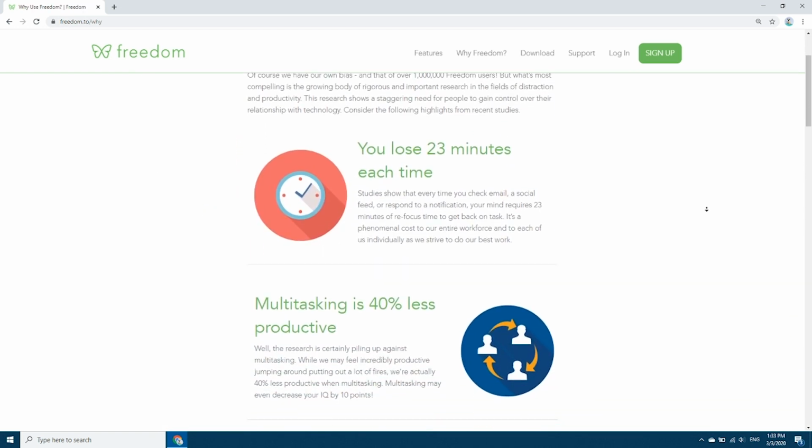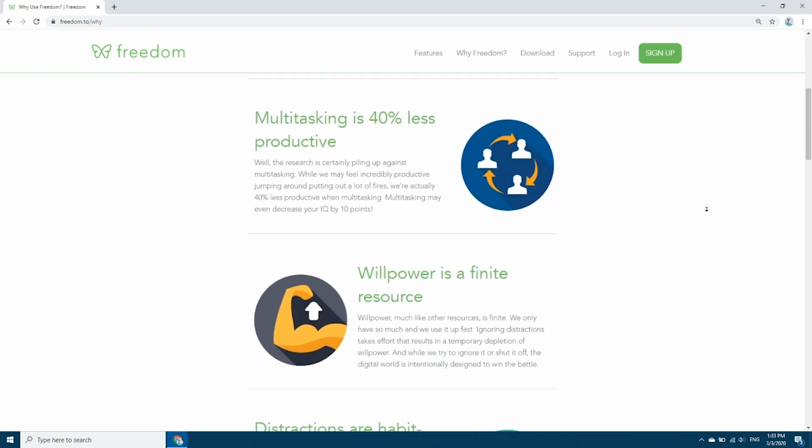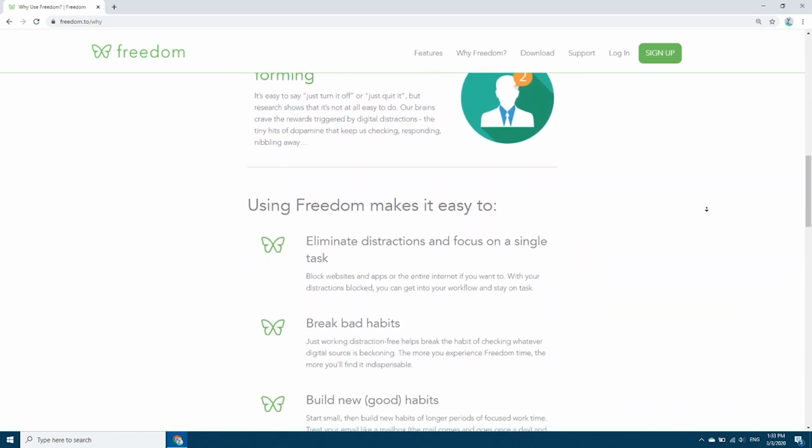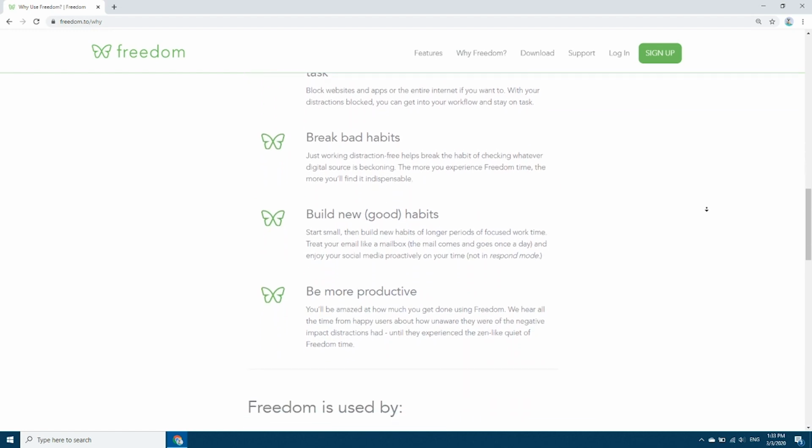So it blocks all the sites that you think are going to distract you and make you procrastinate in a single effort. And all you do is you focus on your work and don't let them crawl anywhere near you. Try Freedom, and maybe you'll get a real taste of what freedom is like.